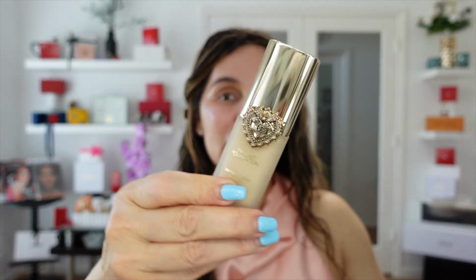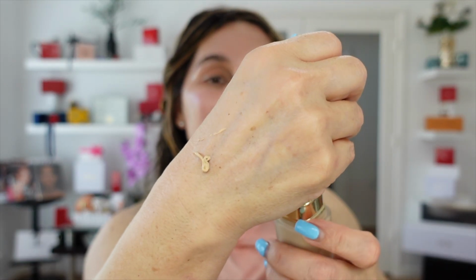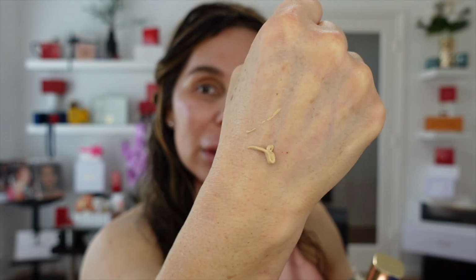Face tint or foundation. And what is the difference? Okay, the foundation, and I'm going to make it very simple. The foundation is always going to provide you with more coverage. We're going to see the consistency on the EVERLAST foundation from Dolce & Gabbana. This is the 7 Light Neutral. And let me give you, can you see? This is totally liquid.